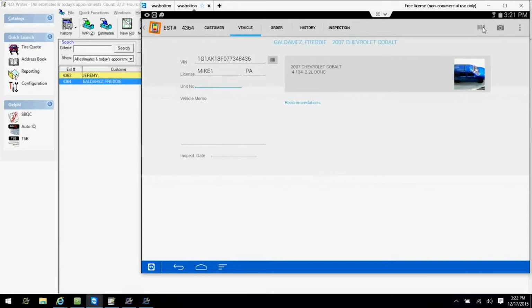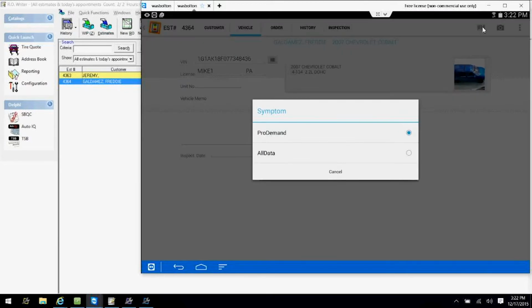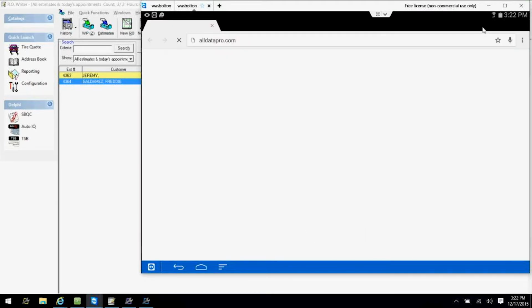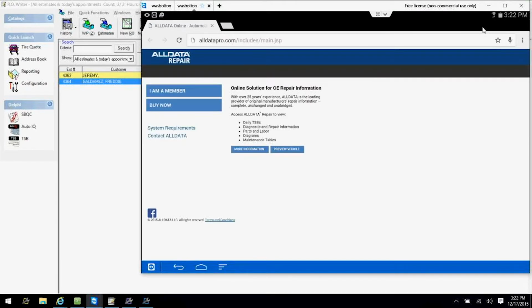If we want to access repair information about this vehicle, I can go back to the Vehicle tab, go in the upper right-hand corner to my menu, go to the Repair Information tab, and right now we have ProDemand and ALLDATA on here. I would select the repair software I want to view. It's going to bring the VIN number right over. It's going to open up a browser on the tablet. Here's where you log in, and you can start doing all the searches on your vehicle. Once again, we can have the tablet at the vehicle, and our technicians aren't running back and forth from the vehicle to a desktop or a laptop.